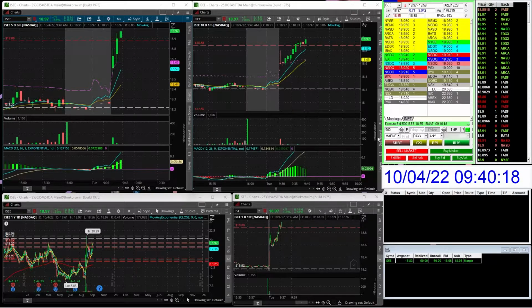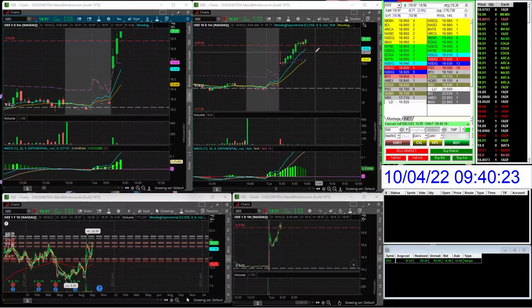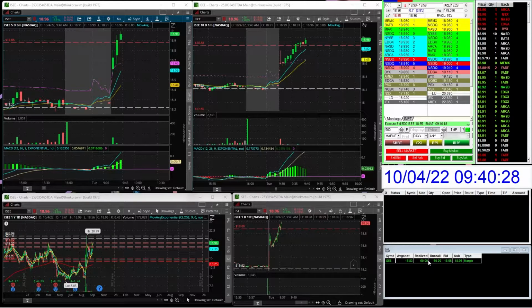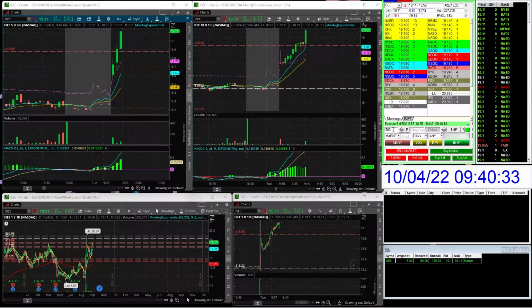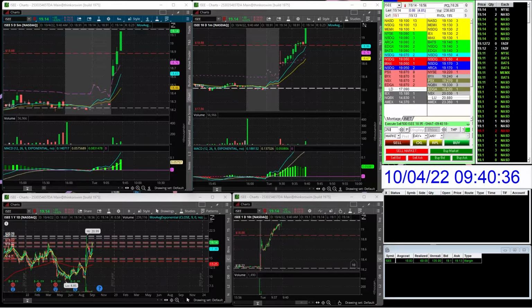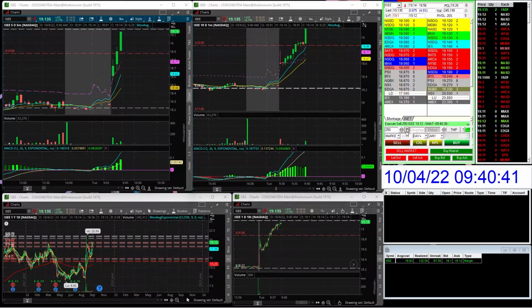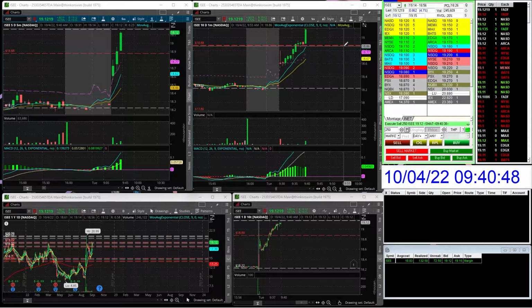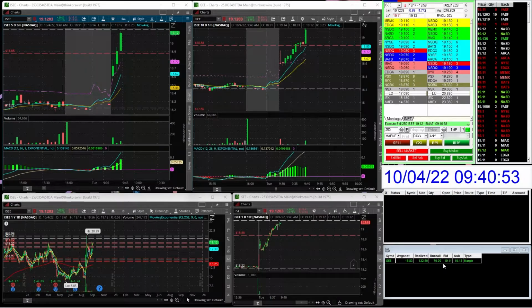All right, so it's sold half. I sold half, and as you can see, I already locked in $60. Look at that. And I'm going to take another half. I like that push. Yeah, look at that. Good trade. So, $132 on the day, and I have $70 left.